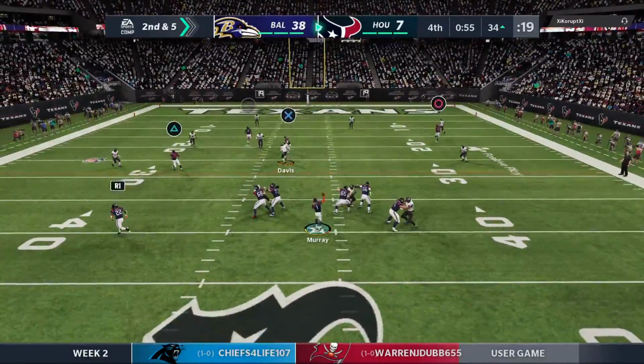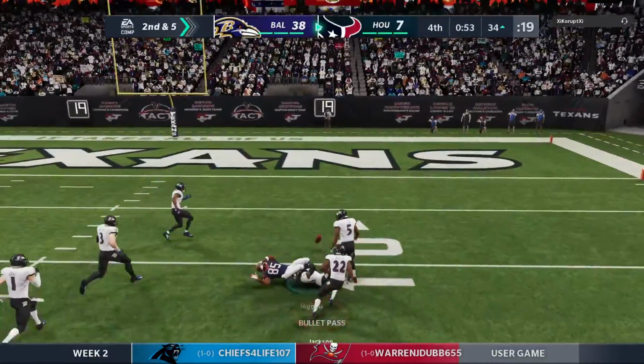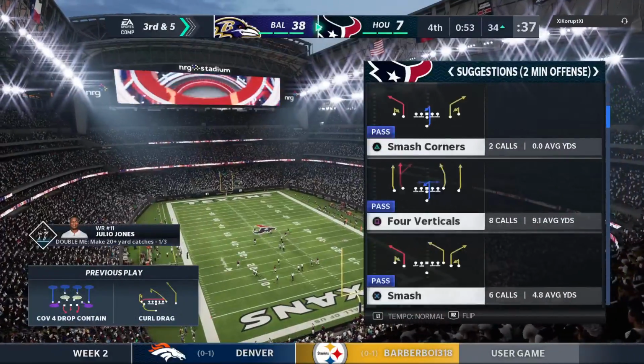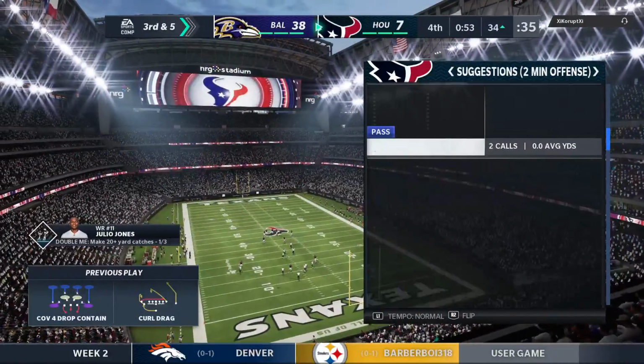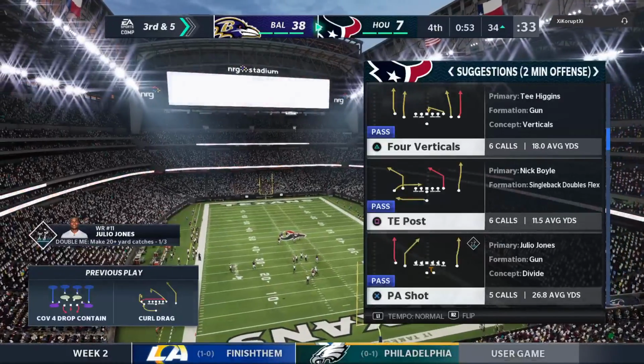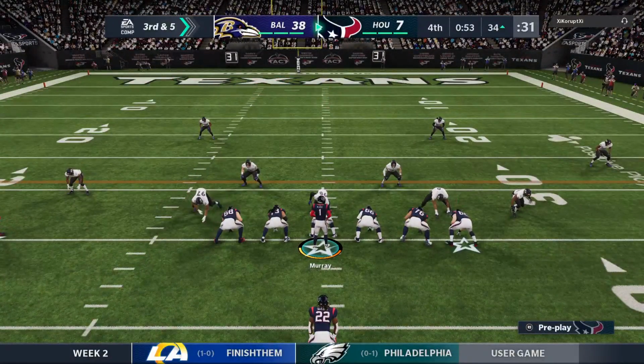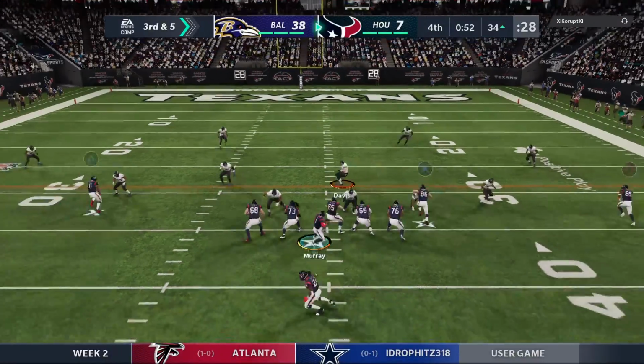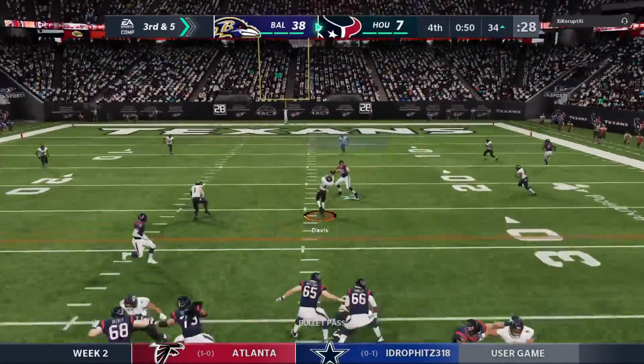Throwing again on 2nd down. Murray. And that'll be incomplete. Took a pretty good shot as he tried to pull that one in. Couldn't hang on. 3rd down. That incompletion is not a surprise with the way that this one has gone, and the frustration, the body language is evident everywhere. This team, they've really been put through the ringer in this one.